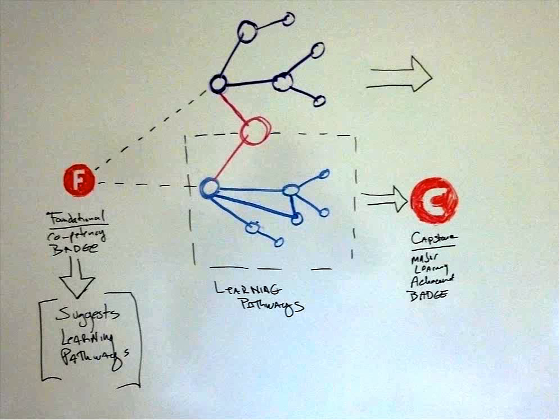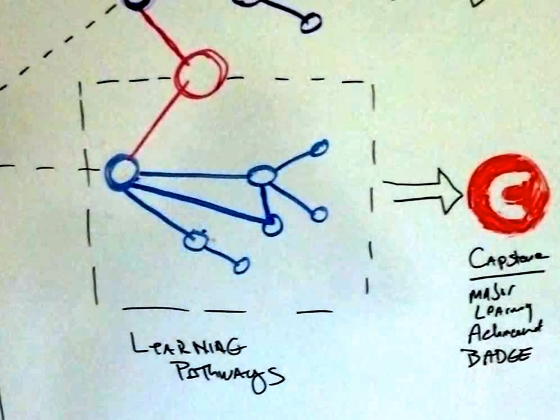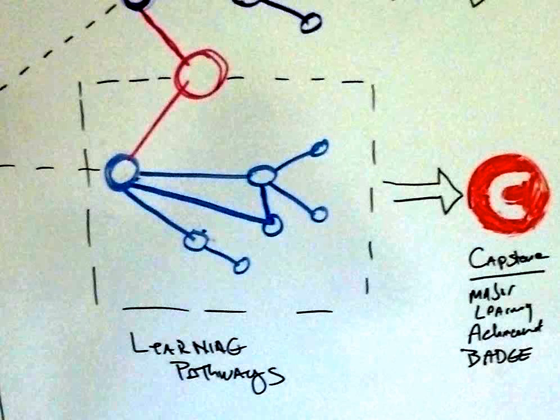So the foundational badge, within its essence as a competency or as a specific learned component, could suggest other options for further learning. And again, you could see this cycle iterating through with the capstone badge then turning into a foundational badge that would lead to a higher level of learning. So a learning pathway is kind of a map through knowledge, I guess we could call it, a way to build the skills and requisite knowledge that would lead to this capstone badge.